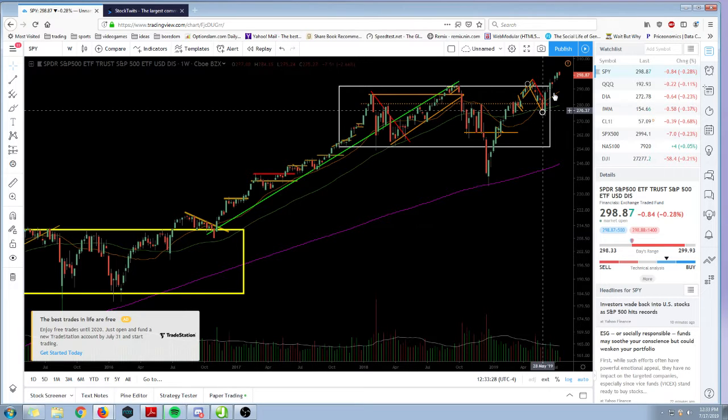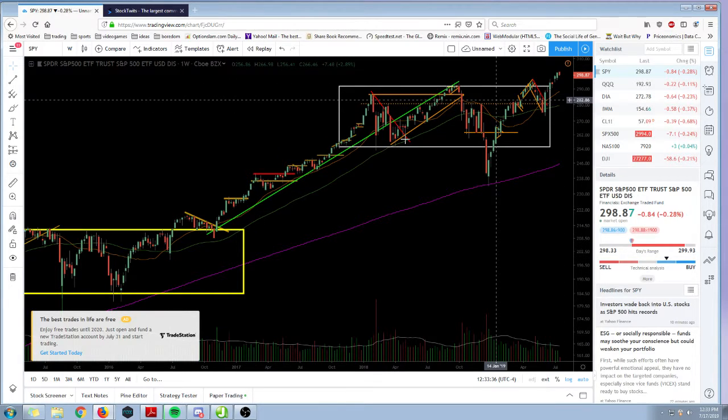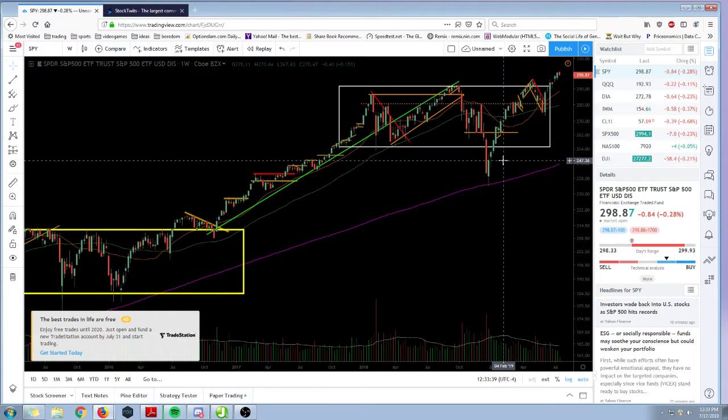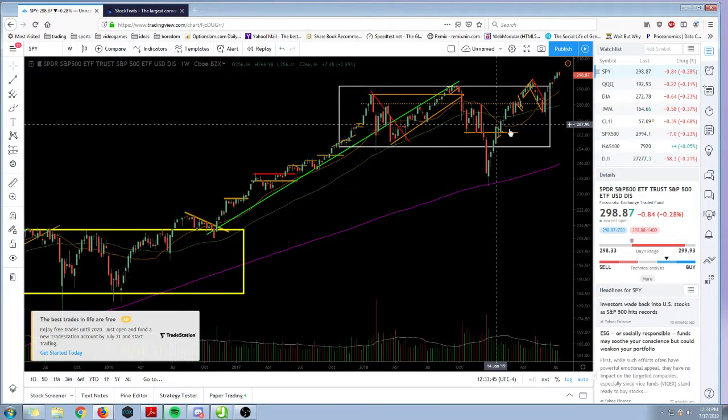The big question right now isn't how much further we can go up, but what happens once we pull back. Are we going to pull back and hold above this 292 range, or are we going to fall back into the range we had previously, a mirror image of what happened at the end of last year, beginning of this year, when we broke down through the range and came right back in?